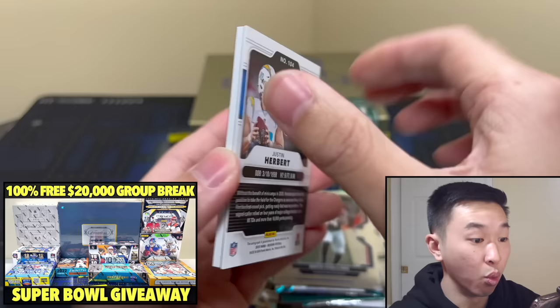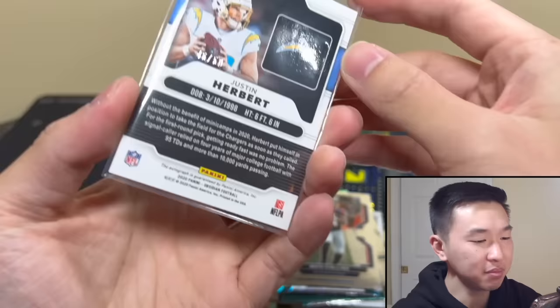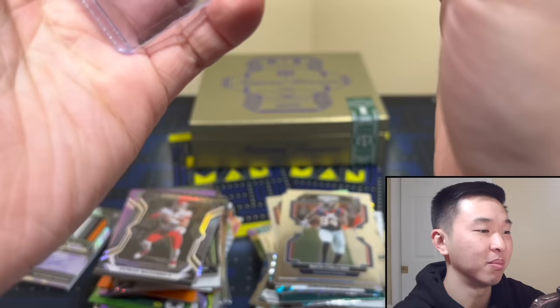Whoa. Justin Herbert and Keyshawn Vaughn. Thank you, 2020. Thank you. Thank you. Thank you. Justin Herbert autograph. To 50. 46 to 50. Okay. Going back in time for those boxes is scary and risky and expensive. And it paid off. Maybe during our massive break, it pays off for you guys as well. That's cool. Herbert. Yes, sir.